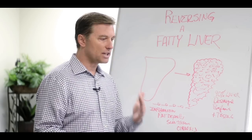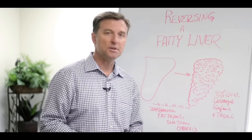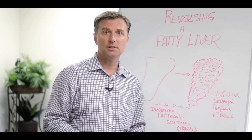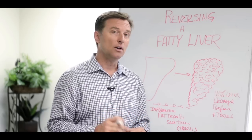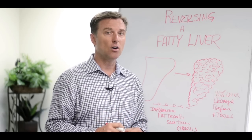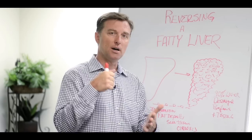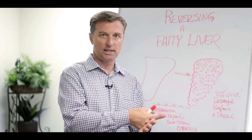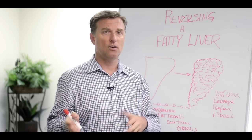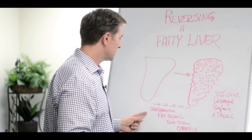So there's several stages of liver damage that occur. The first one is from inflammation. Inflammation could come from a virus, but it also could come from bad eating or alcohol. So every time you drink, it creates a trauma, kind of a whiplash, because you're killing liver cells when you're doing that. Every time you take Tylenol or medication, you kill liver cells. So there's a lot of damage.